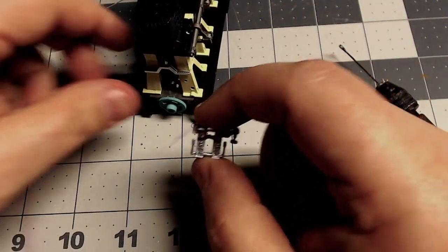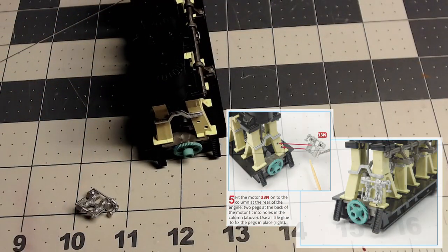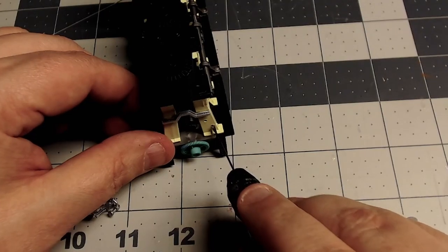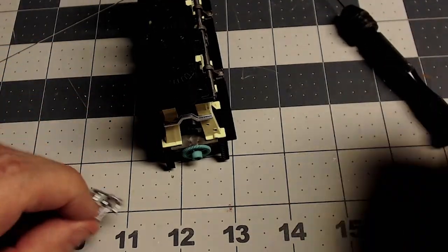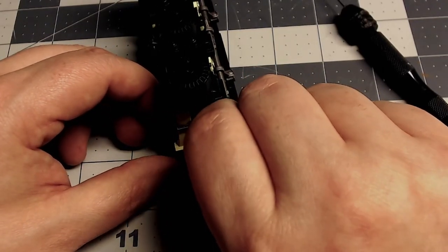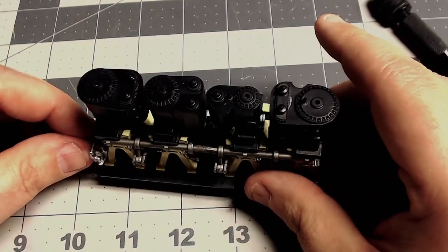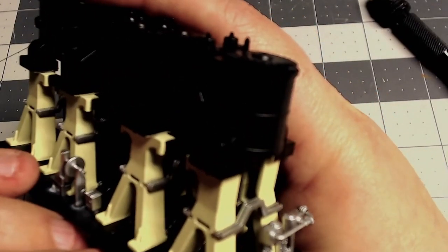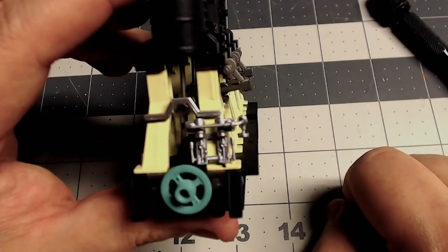And just like on the port side, it's going to go into these two holes right here. So for this part, I'm actually going to put the glue right into the holes. We're going to fit our piece in just like we did on the port side. Just like that.